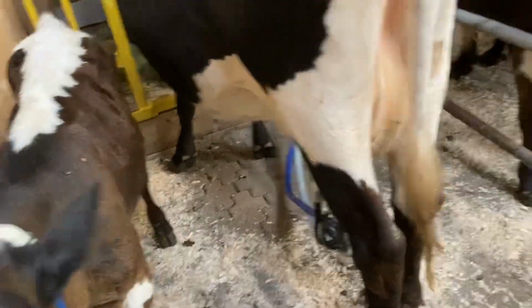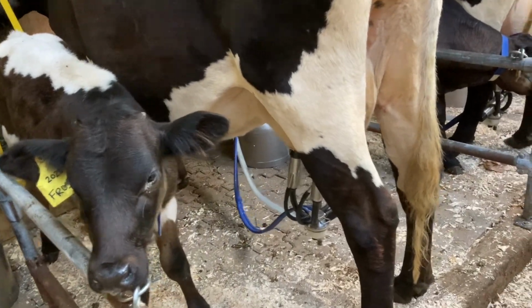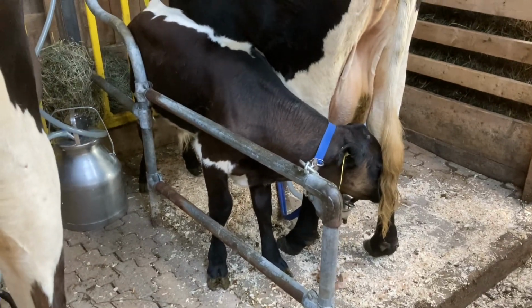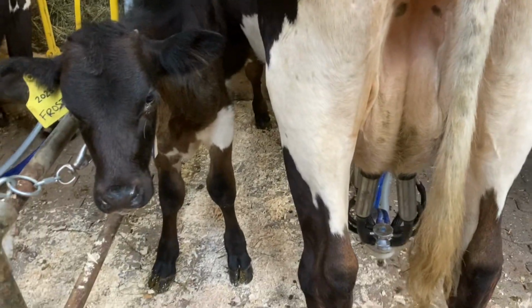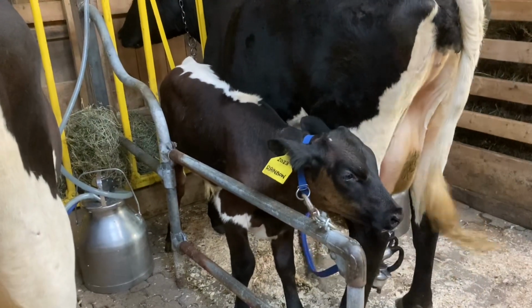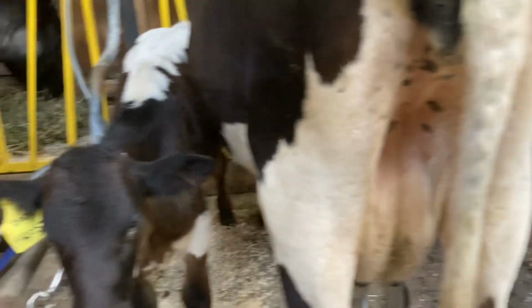The calves do learn to just stand there. They fought it for a couple of days, but typically, like, this calf can reach that cow right now if he really tries, but they seem to learn not to. So yeah, you get the occasional calf that knocks the milker off, but it's really not that bad.